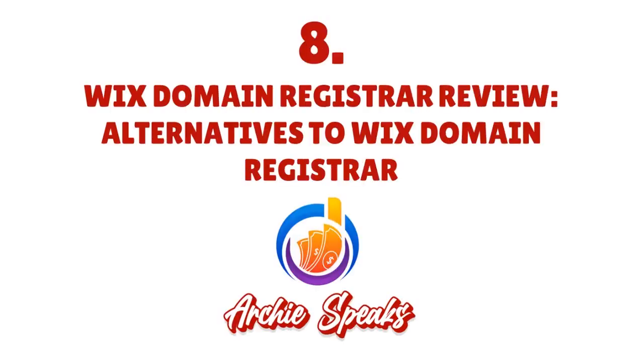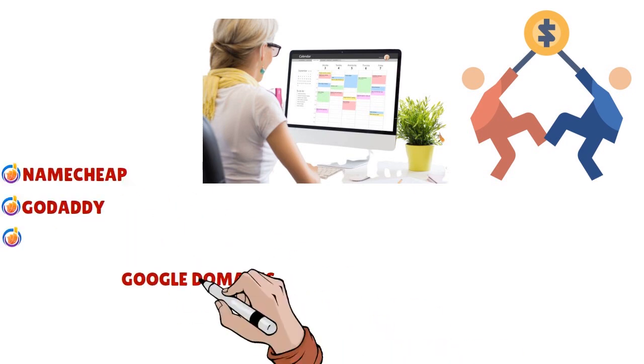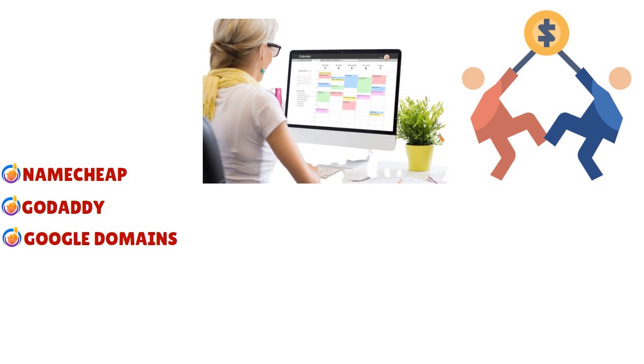I want to talk to you about the alternatives. So when you think about Wix domain registrar, you have a lot of rivals that are really fighting for a piece of the pie with Wix. You have Namecheap, you have GoDaddy, you have Google Domains, and now called Squarespace, by the way.